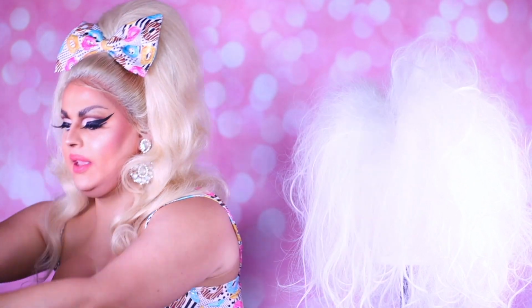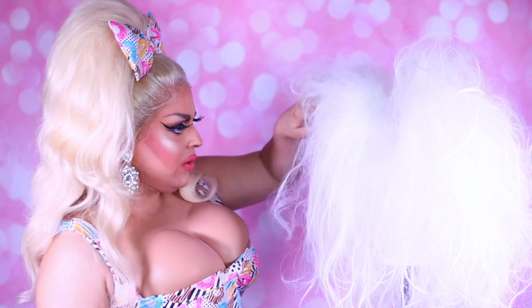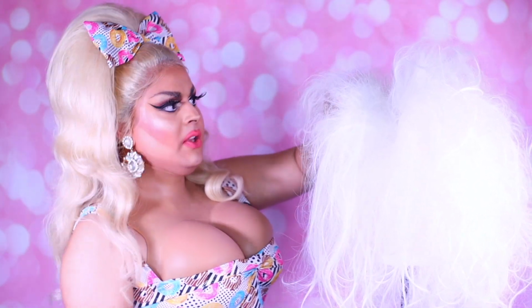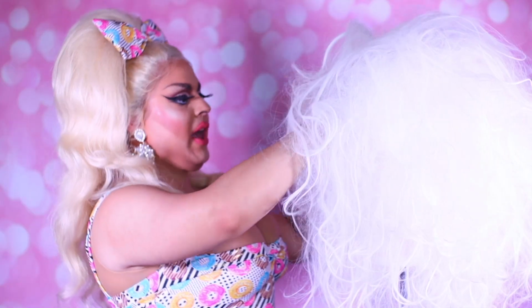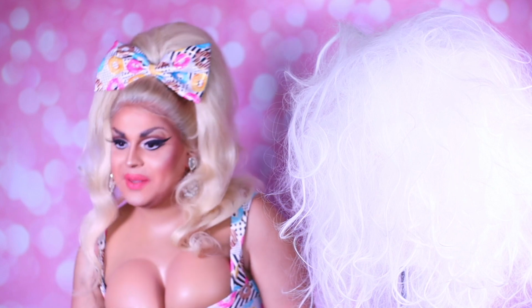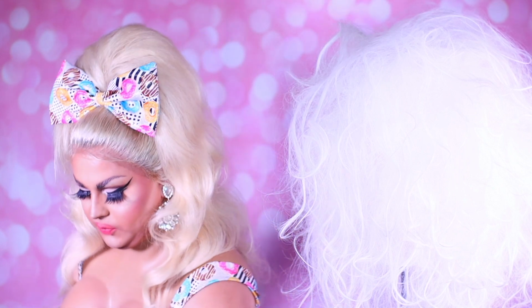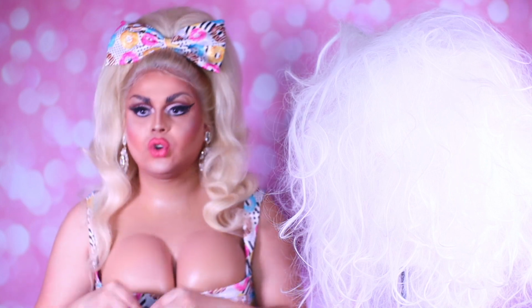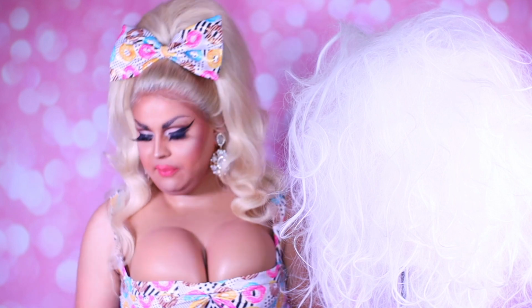Taking my other wig, I'm gonna try and match this up as much as possible. I see my little part was right here, so I'm gonna try and put the part along the same lines as that other part. Oh yeah, there we go. Oh my gosh, I think it's huge. Okay, now taking some bobby pins. You take a couple, and we're just gonna start going to town on this, crisscrossing each section. You wanna go all the way around the head if you can.